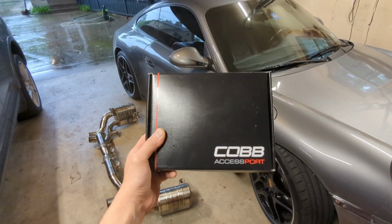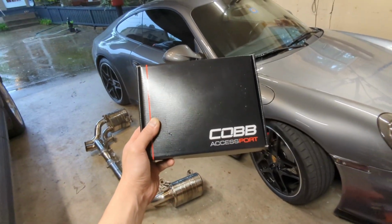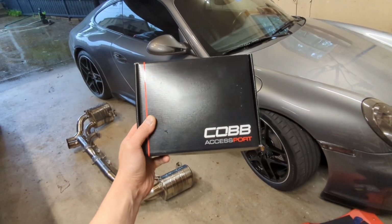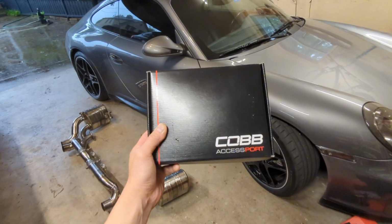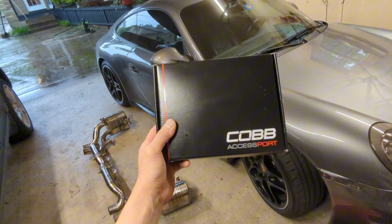I do think that with a custom tune, you could probably extract a few horsepower out of the vehicle, but I think conventional wisdom prevails here that the 997 naturally aspirated motors really don't have that much power that you can extract just from an ECU tune.